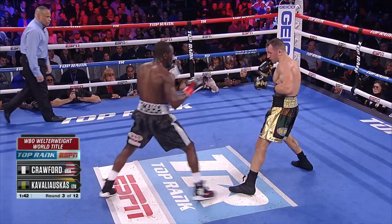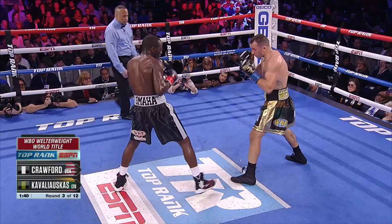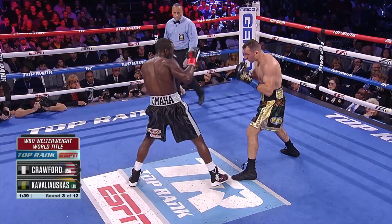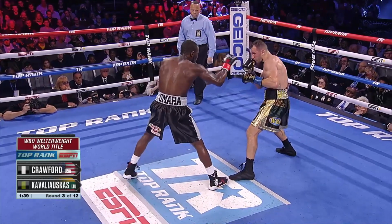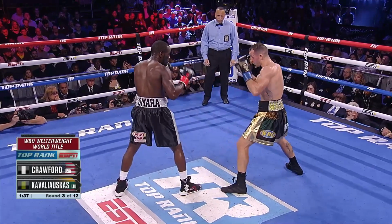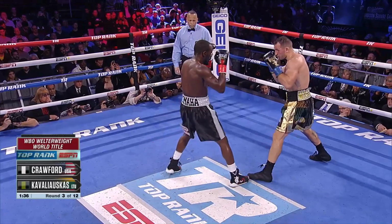And one more clip, we see that Mean Machine is patiently waiting outside of Crawford's punching range. He's looking for a moment to shoot that body jab. So here we're about to see him shoot the body jab, and he pushes off of his lead foot to shut down Crawford's counter right hook. You notice how Crawford doesn't even shoot it, and he can't even shoot a straight left hand to reach him.